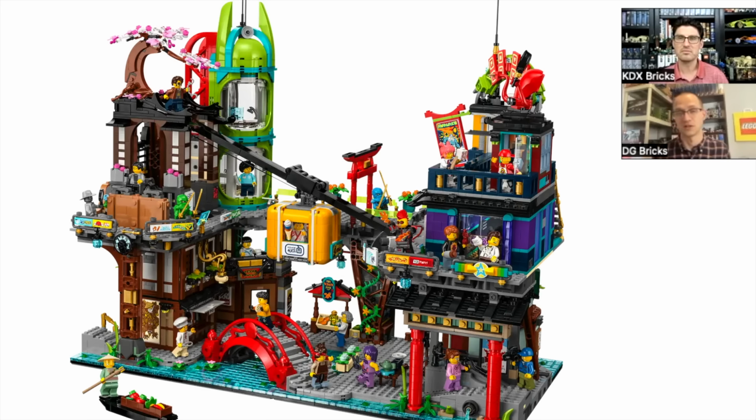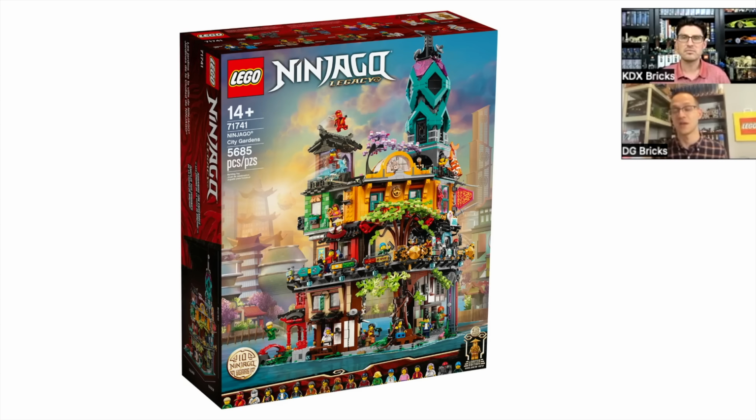Let's say City Market retires at the end of 2025, or more likely at the end of 26. After that, there's not going to be any new releases driving demand to City Gardens. So that's my concern. But out of the series, I gotta say, Ninjago City Gardens is my favorite. I'll definitely be picking one up for personal build and maybe also for investment.